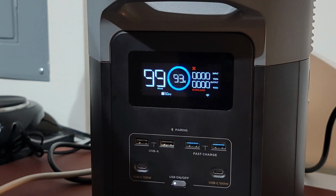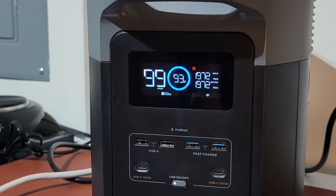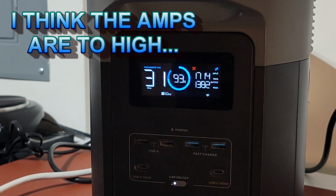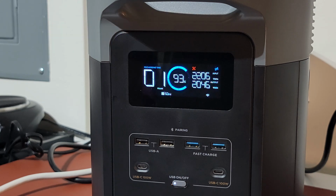So let's turn off the hot plate. What I'm doing here is I'm watching the unit self-correct itself. All right, so we're back to the heater, and I'm going to try to just turn on one side of the hot plate and see where we're at. All right, 2000. That's where we're at. Everything seems to be moving okay. I'm going to try to turn on the second hot plate.